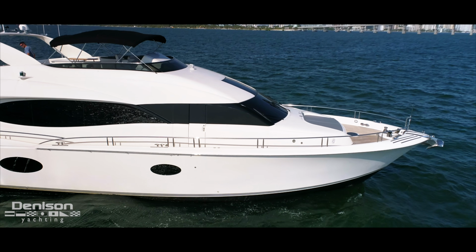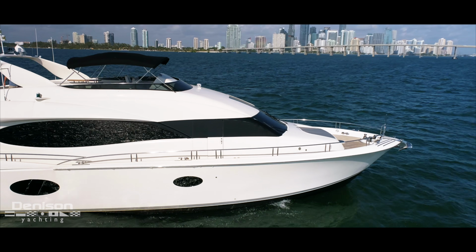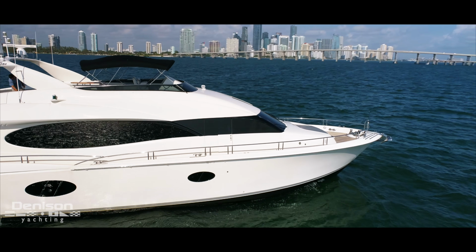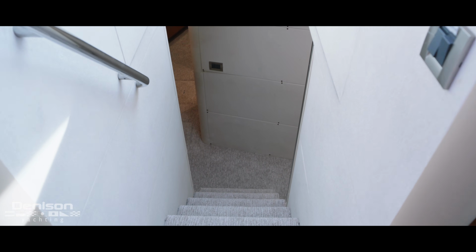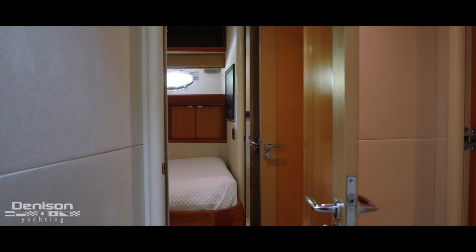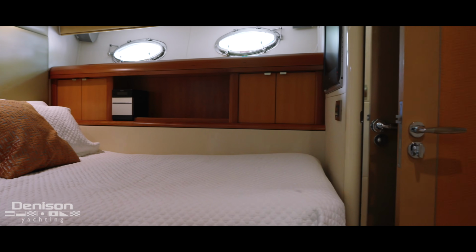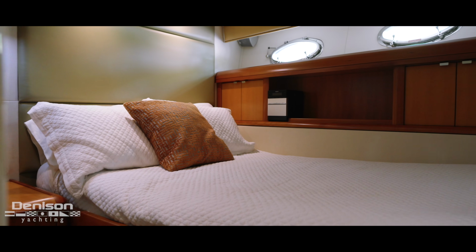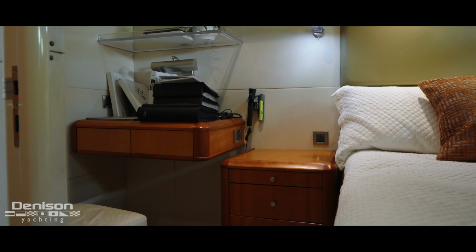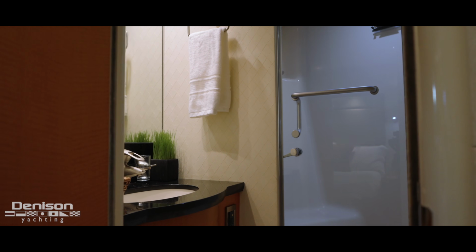Let's jump back inside and head down the stairs to the forward berthing area, which is what makes this yacht really configurable from a layout standpoint. And the first stateroom we come to when we step down here is the captain's quarters. This is a nice space, good sized berth. There's a little desk, a nice private head, everything your captain's gonna wanna see to be happy while running your vessel.